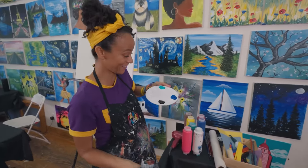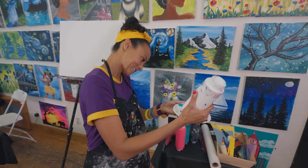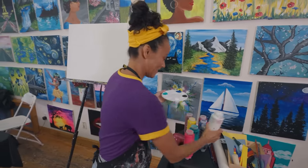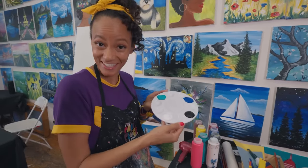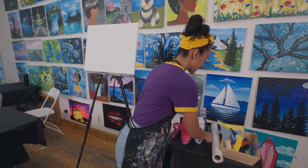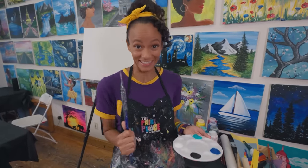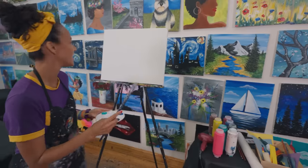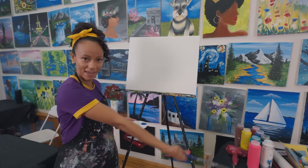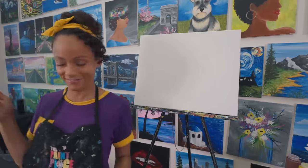And white. There we go. Check it out. And I'll need a paintbrush. Oh, this looks like a perfect paintbrush for my sky and my water. All right, let's get started. Okay, starting with a blank canvas. I can go anywhere. I'm feeling inspired.